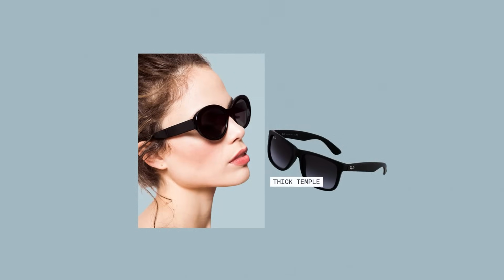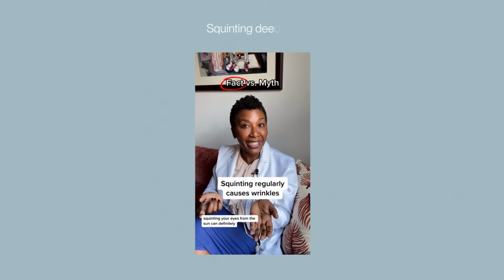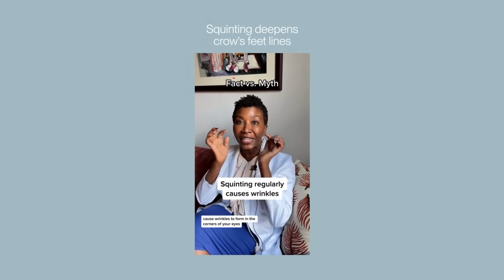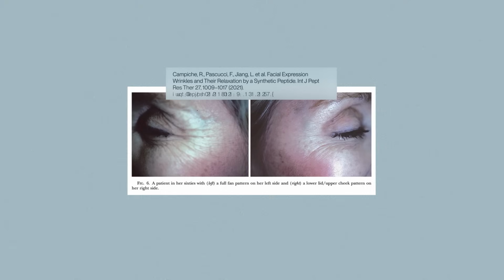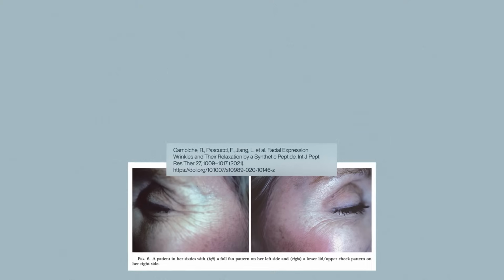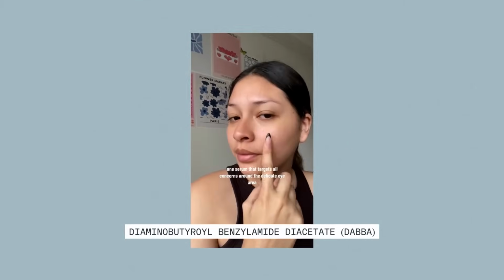A 2023 study showed thick temple and wide frontal structure sunglasses are the most effective type to prevent squinting and block out photoaging UV rays. A good skincare routine can also have a large impact on aging in this part of the eye, where research from 2021 measured a reduction of wrinkle length of 3.38 millimeters and a decrease in wrinkle area of 2.1 millimeters squared after 4 weeks following treatment with a special peptide called DABA.